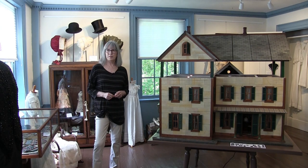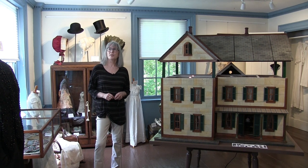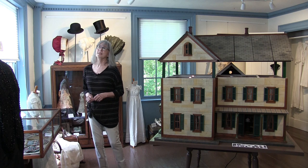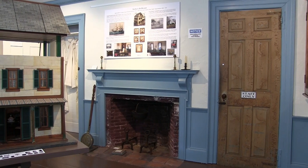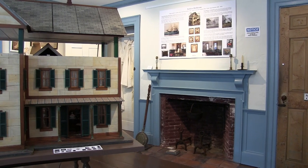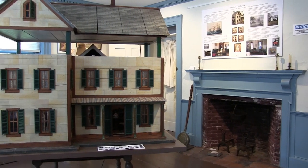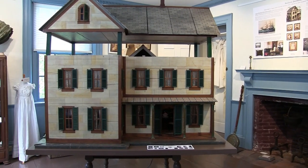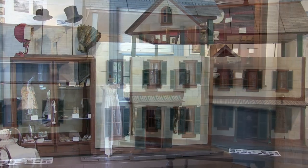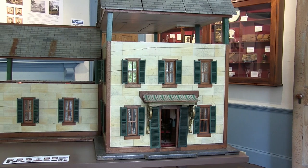This is the master chamber upstairs in the Cobb House, and we know it was the master bedroom. They would call them chambers in those days, because once again we see the dental molding, and they wouldn't bother to put that in if this wasn't the room for the head of the household. The showpiece in this room at the moment is the Nellie Dollhouse. This was built by Captain Josiah Knowles when he was at sea for many years with not too much to do.